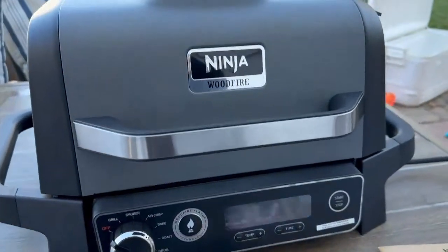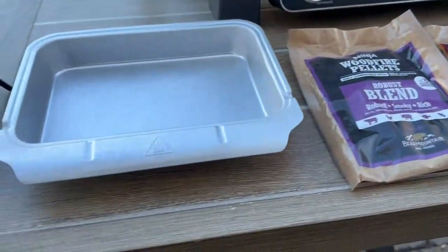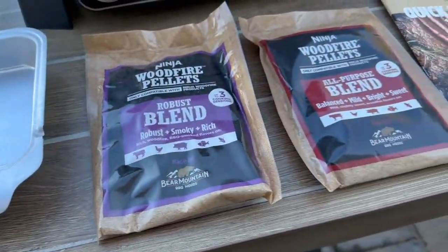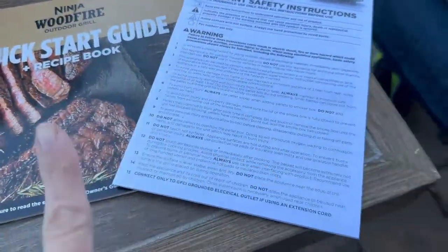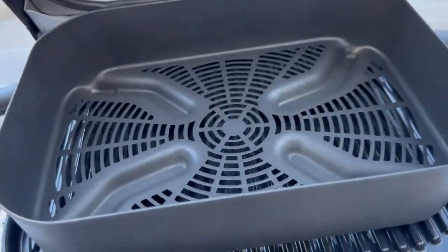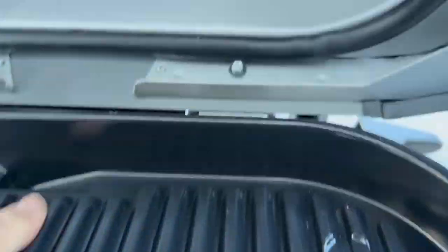So in the box, you get the actual grill itself, and you get some pans, depending on what you want to cook. Get the grease pans, and you got the cup for the pellets. Comes with two little bags of pellets and a quick start guide, so it can give you some ideas on what to cook on the thing. And inside here, we got the air fry pan, and we got the grill part. That's where the burgers are gonna go. And we're gonna show you some later on this video, so stick around for that.